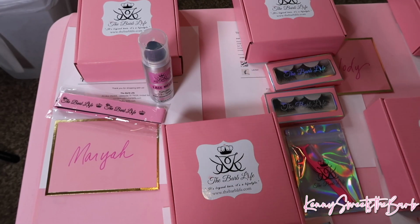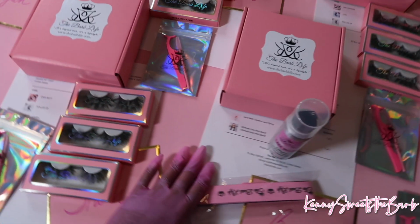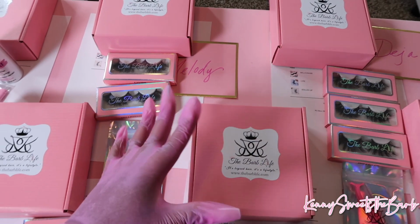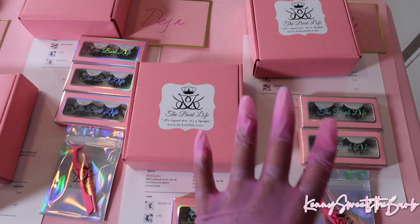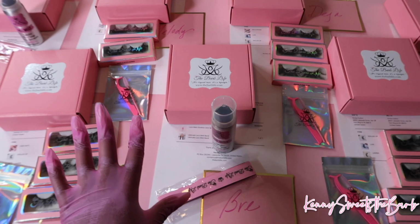So I have finally finished getting all the products together and making sure everything corresponds with the packing slip. I also put their personalized PR cards on here as well, so that I know it'll be quick and easy for me to just pack this. So now that we got this all done, honey, now we about to go ahead and start shipping the orders.